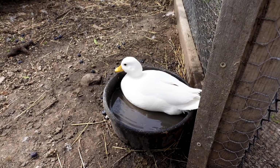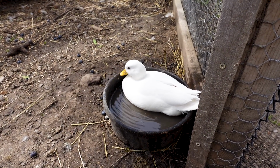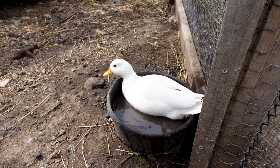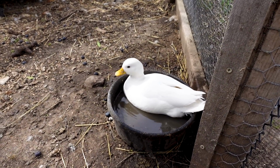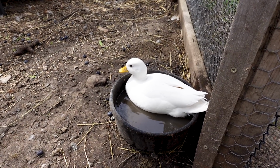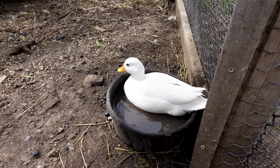We lost Atlas the rooster last year to a crow, or 2 years ago. I don't even remember anymore. That 2020 just confuses things. But we lost Atlas from a crow, or a couple crows actually. So we're just being the protective parents we are, and having Scooby stay in here.